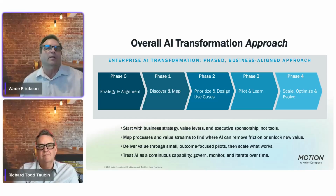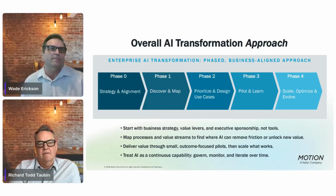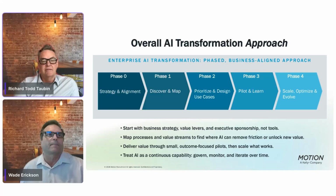Richard, any thoughts on how we've been working with enterprises in their transformation? Yeah, I think the first thing is not really to start with AI, but to start with where you are today. Start with your process. Look at where the data starts.